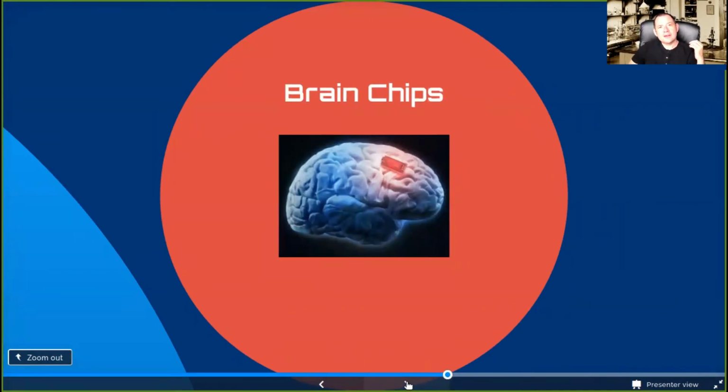So we'll start with epilepsy. Epilepsy is when neurons within the brain start firing out of control and there is a cascade of electrical activity, a storm going through the brain, which can cause seizures and in severe cases death.